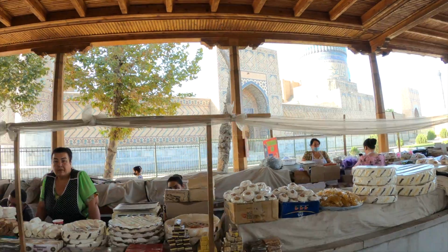Yeah. All right. So in this section of the market, we are in a bunch of baked goods and breads. There are so many different kinds of baked goods and breads here, and a ton of different vendors, each with their own stall.